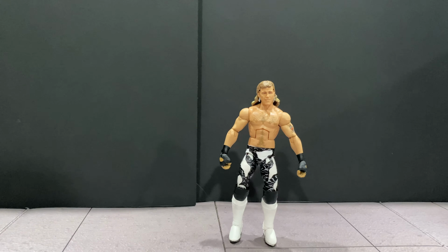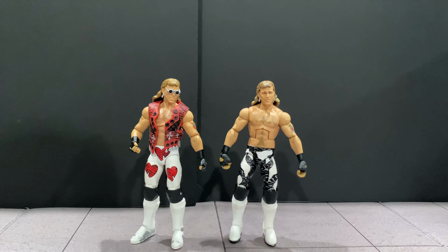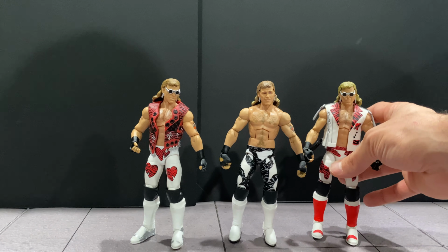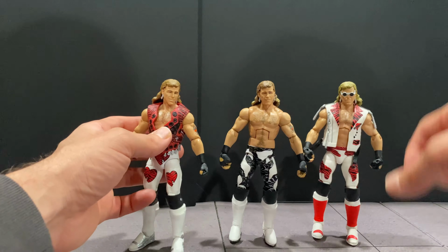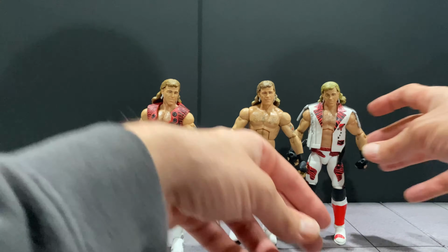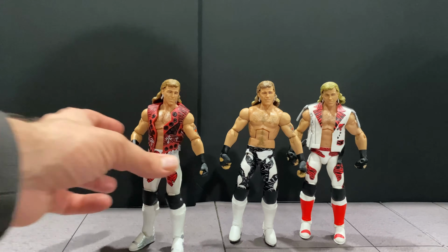And getting into some Shawn Michaels comparison. So, like I said, we've seen this figure in the past before, released with the Heartbreak Hotel Walmart exclusive Shawn Michaels, and obviously we've seen this one in an earlier figure with a ringside exclusive. Very similar, but yet very different. As far as the accessories, they all come with similar glasses, similar head scans, but different vests and different entrance gears.